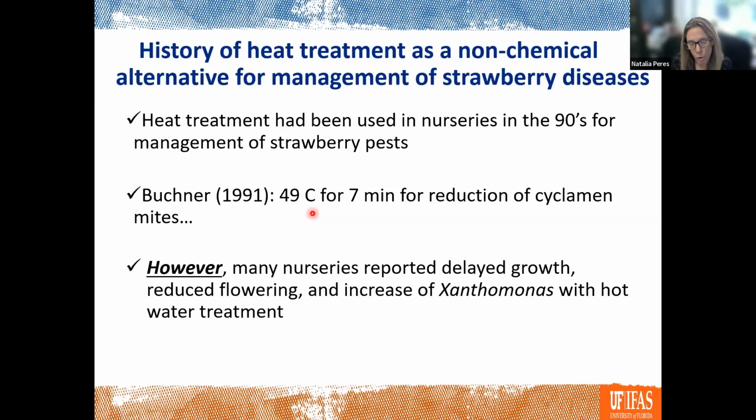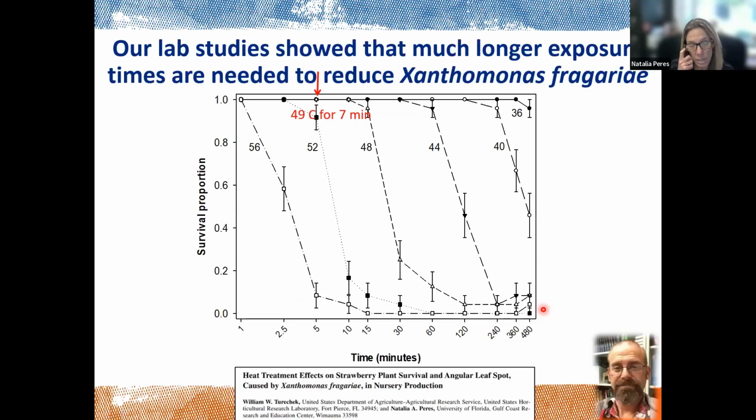Some nurseries were using a protocol based on work from back in 1991 from Bushner, which called for 7 minutes of treatment at 49 C for reduction of cyclamen mites. However, when I started working on this and surveyed several nurseries, many had tried it at some point but backed off of hot water treatment, reporting issues with delayed growth and reduced flowering. But in particular, what caught my attention as a plant pathologist is that they reported an increase in Xanthomonas after they started doing this hot water treatment.